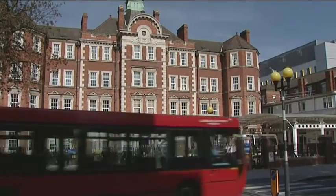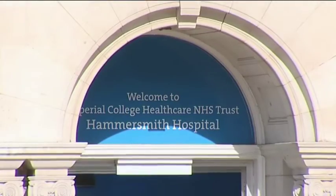We had to attend the clinic in Hammersmith. It was every other day for a short while. There were lots of blood tests, lots of scans, initially to find out whether we were suitable candidates for the trial, which we were, which is good.